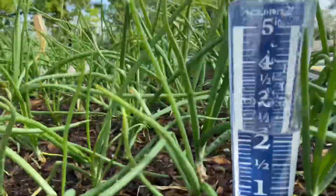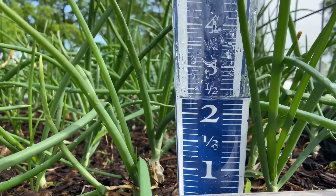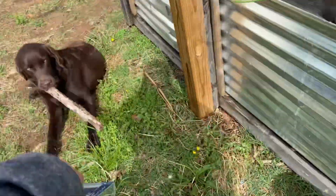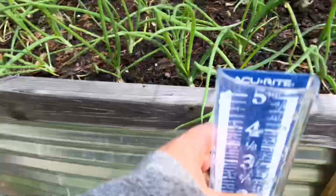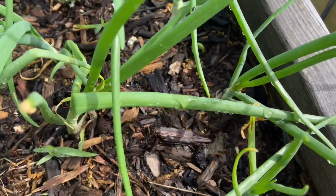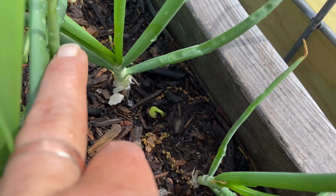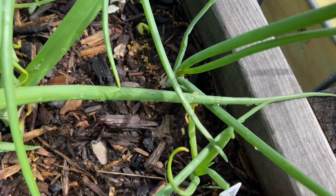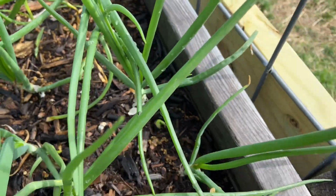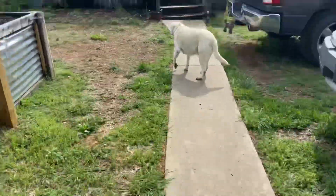Holy cannoli. Looks like we got 2 1/4 inches of rain. Look! Those little babies, right? Hold on. Right there. Those are rattlesnake beans coming up. I'm so excited. Okay, I gotta go to work.